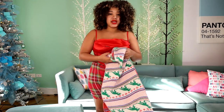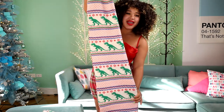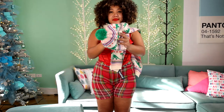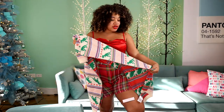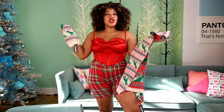Keeping with the coordination theme, I also have this dinosaur scarf. I'm in a dinosaur phase right now, so this is perfect. And then there's a matching dinosaur pom-pom hat. I think there's a sweater too, but I just went with the accessories because I thought red dress, dino accessories would be very, very cute for Christmas.